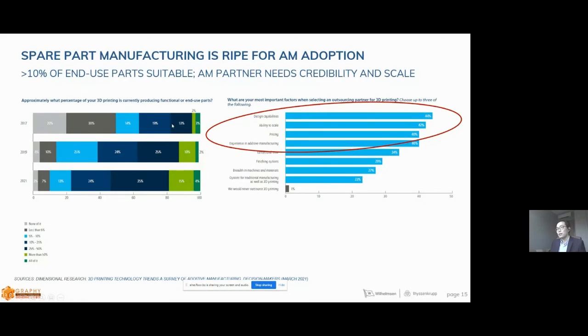In 2017, in green, there are very few parts that are used for 3D printing, but manufacturers are slowly increasing the percentage of parts that are actually manufactured through 3D printing. And some of the qualities that they look at to partner with a 3D printing bureau or a service provider like us are design capabilities, ability to scale, and pricing. So all these factors, we think that we have captured them, and we try to provide them as our focus towards our end users.